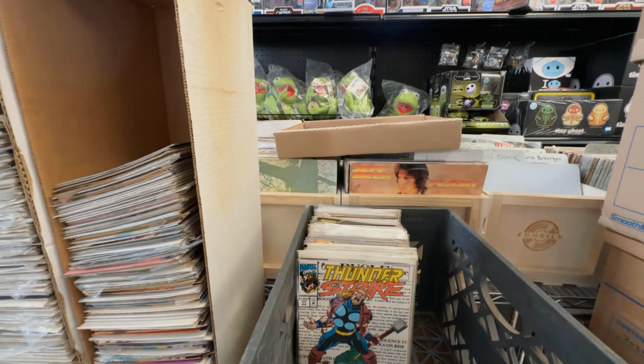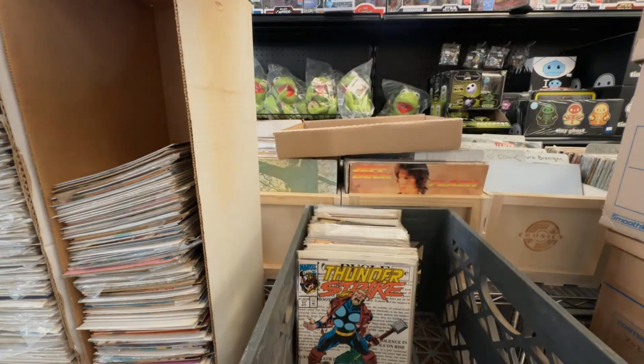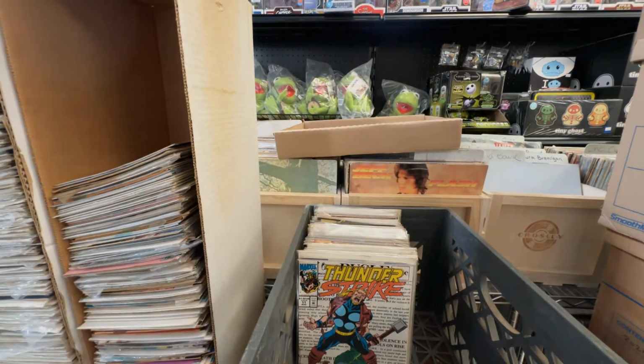Oh, it was a mail-away. Okay, interesting. So apparently you would have to actually mail away to get this. So it's kind of rare. That's cool. Yeah, that's honestly, this is also for all this is for the collection.